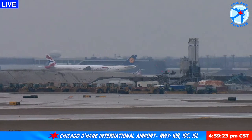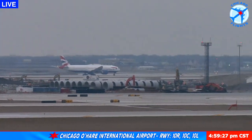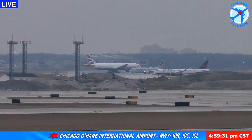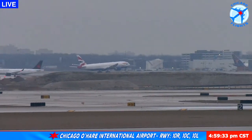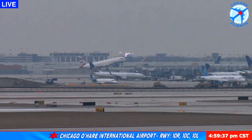3885, engage. Engage is all 17 on the 3885. Now, Chad 1400, with 4631, 5 miles from Kyla, cross Kyla 7000, cleared ILS Runway 10 center approach, maintain 250 knots. 250 knots, cross Kyla 7000.